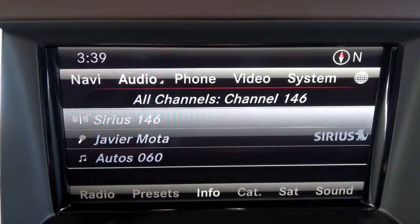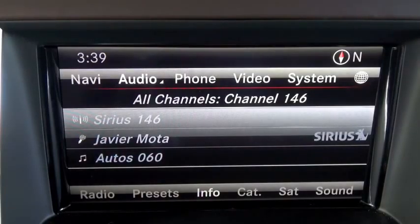Hyundai Santa Fe, the new one, and the Kia Forte in the next order. Great cars, too. Yeah, absolutely. You know, the Santa Fe is a family cross utility vehicle, but it looks beautiful.